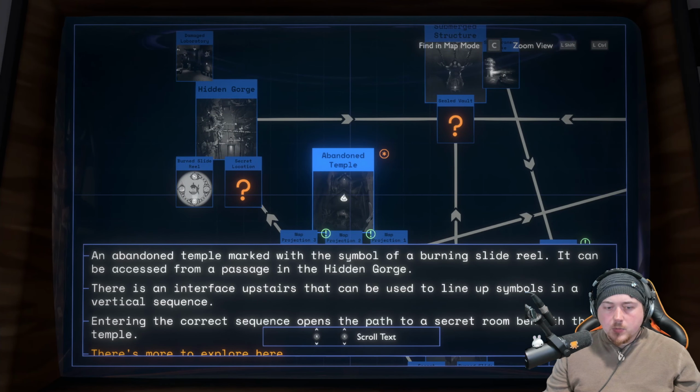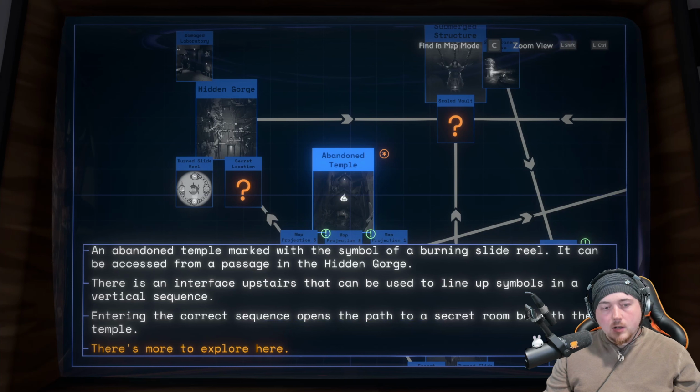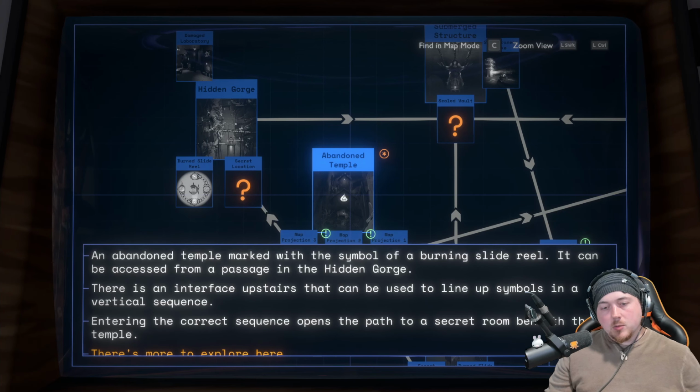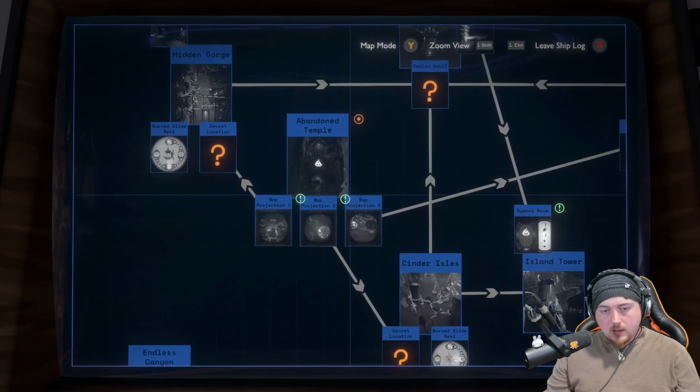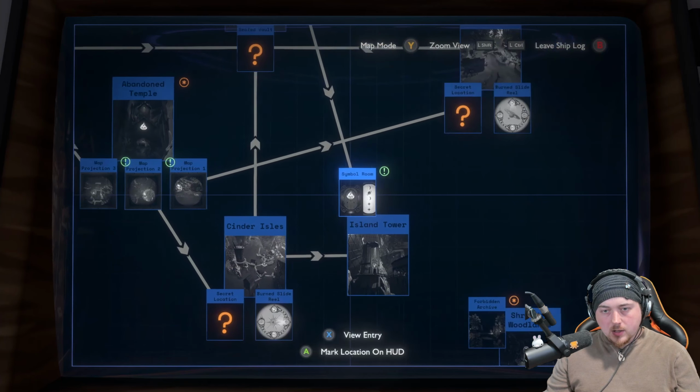The abandoned temple. Oh, there's more to explore there. The abandoned temple, because we didn't get the reel. Okay. Abandoned temple marked with the symbols of the burning slide reels. It can be accessed from the passage in the hidden gorge. There is an interface upstairs that can be used to line up the symbols in the vertical sequence. Entering the correct sequence opens a path to a secret room beneath the temple. That's where we found the images of the secret rooms, or secret locations.